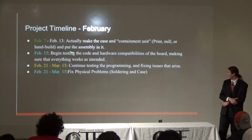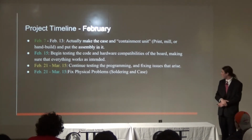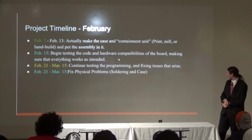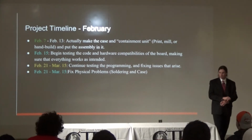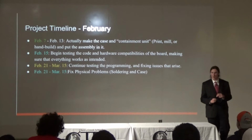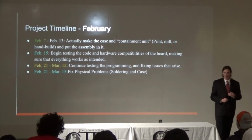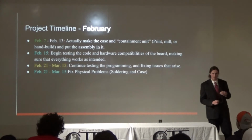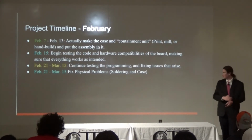And I had to put the assembly in it, the Arduino board with the buttons that I made. On the 15th, I had started testing the code and hardware capabilities or compatibilities. So I was just going through and stress testing it, seeing how many times I could press a button, or if it would start to not work right if I pressed a button too many times, or if I could make multiple windows pop up at once, which I didn't want to do, and it did not, so that's good.